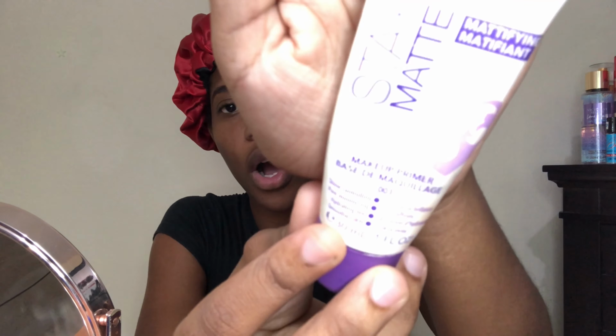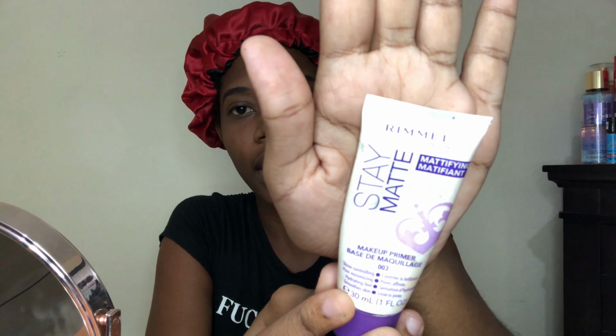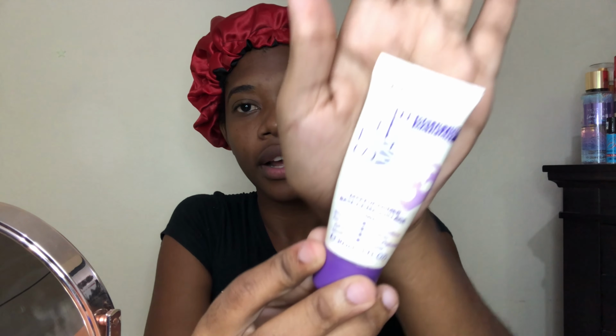So I'm not going to do my eyebrows on camera because I have a video showing you guys how to do your eyebrows already. So I'm going to do my eyebrows and I'll be right back, okay? And I got this from Shop My Oh My. Yeah, I bought it from her. I think I paid like $2,000. It was very cheap, very affordable.